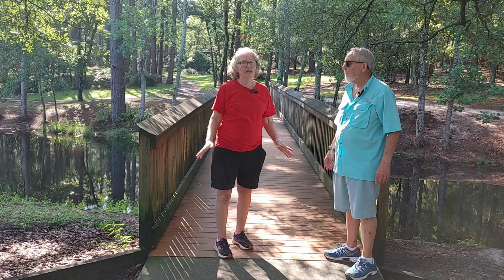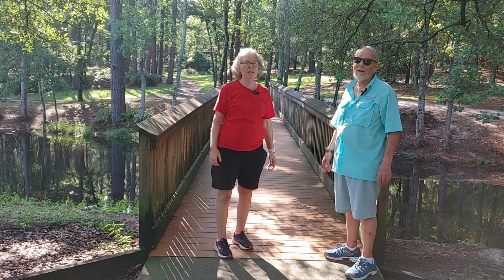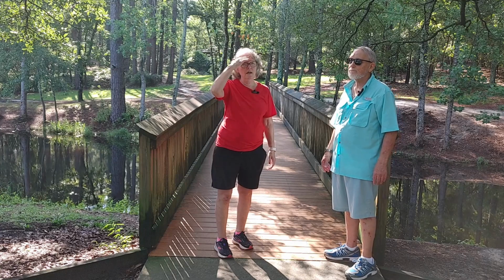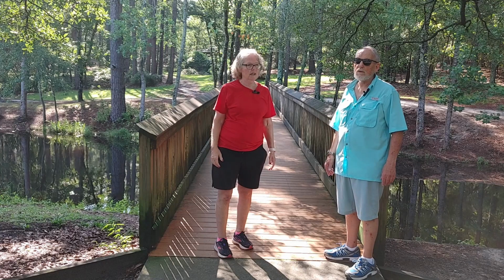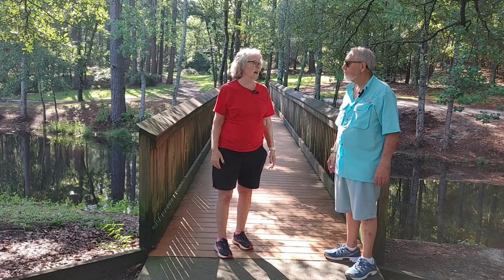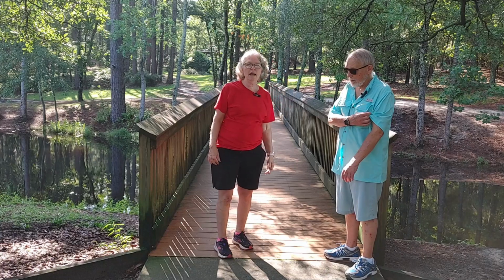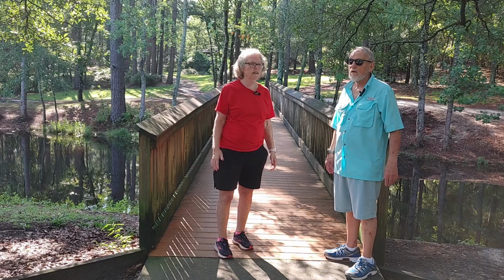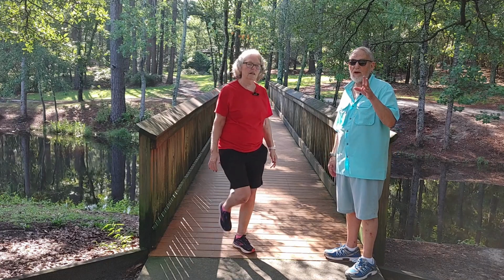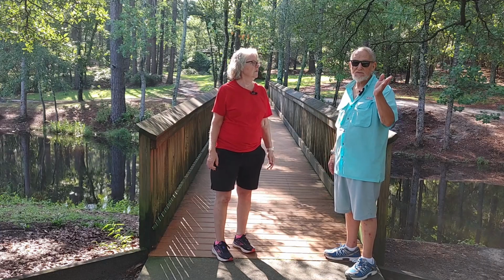And I do say this time of the year you have to get up first thing in the morning to be able to do it, because whew, the humidity now is, it rained really hard last night. Yeah, and I think we're about wringing wet right now. But beautiful park in South Carolina. If you're in the area, stop by. It's worth the visit. And they have day use also.